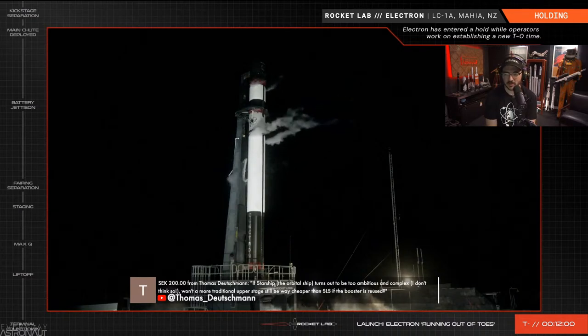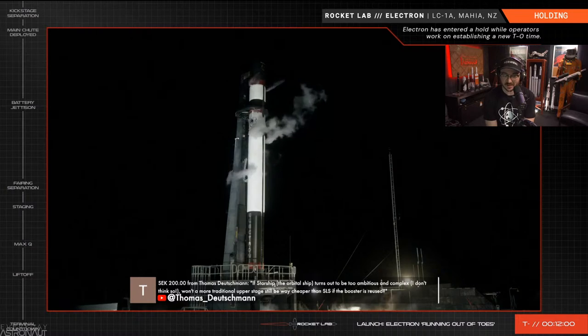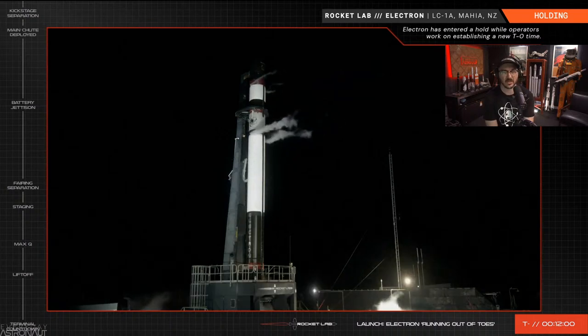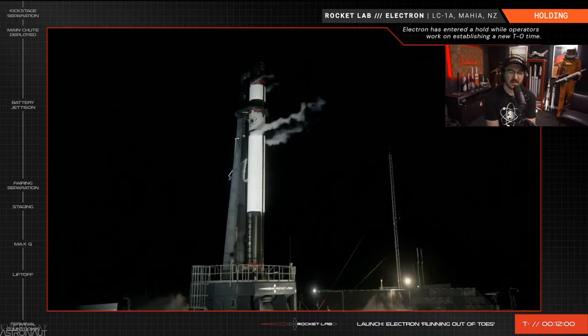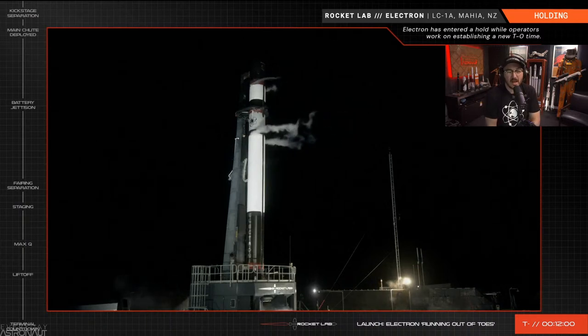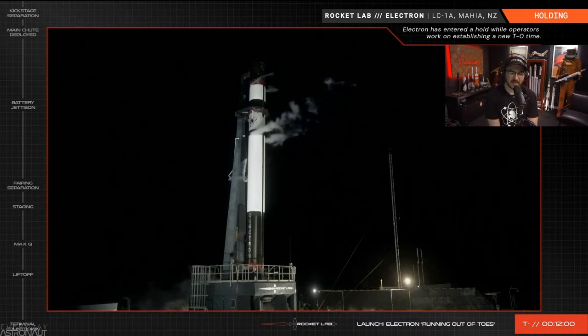Thomas asks, if Starship, the orbital ship, turns out to be too ambitious and complex, I don't think so, won't a more traditional upper stage still be way cheaper than SLS if the booster is reused? Yeah, we touched on that a second ago, 100%. No questions asked. I really believe that these Starship prototypes that we're seeing flying are like 10 to 20 million. We'd probably see a more refined and cheaper version of just the upper stage. I think the upper stage could be made and flown for under 10 million.